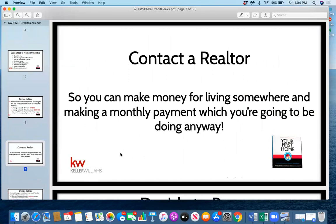Then to help you out with that, you want to contact an agent. So that is where I come in, and I can help you make money for living somewhere and making a monthly payment, which you're going to be doing anyway because you have to. So when you lease an apartment or when you lease a house per se, you're paying someone's mortgage either way. You're either paying the apartment owner's mortgage plus some because they have to make some money off you, right? Or you're paying the landlord or the rental property owner's mortgage plus some because they have to make some money off you as well.